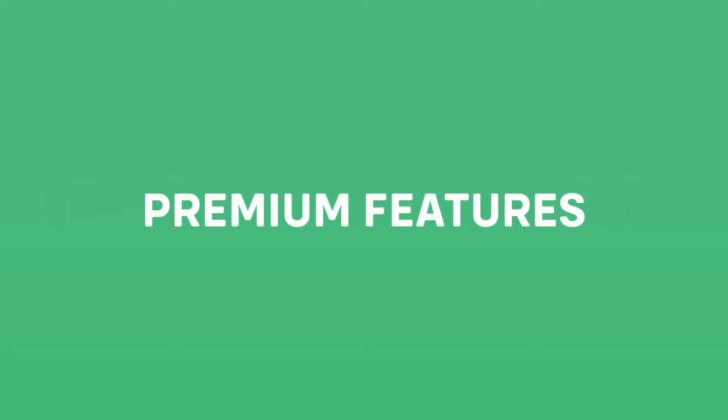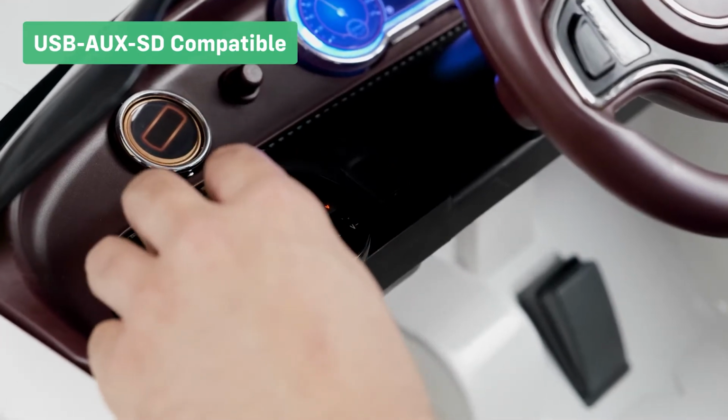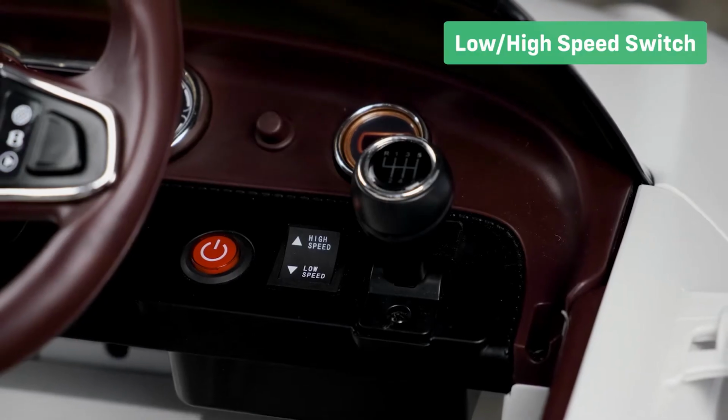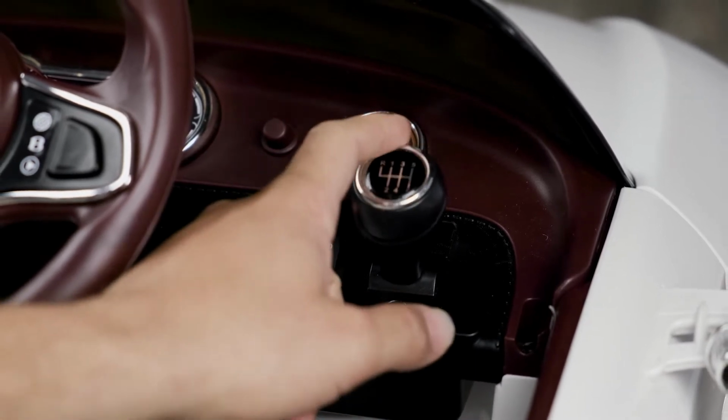Let's take a look at the premium features. We give our customers the option to purchase our key-shaped USB sticks, which are compatible with this ride-on's onboard media player. The low-high speed settings is great for those who aren't confident in their new ride.